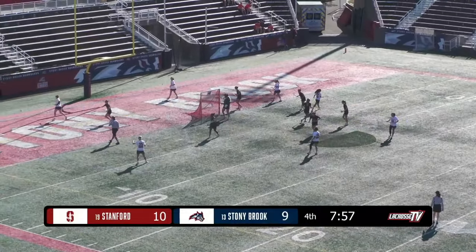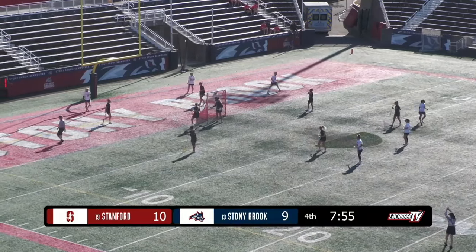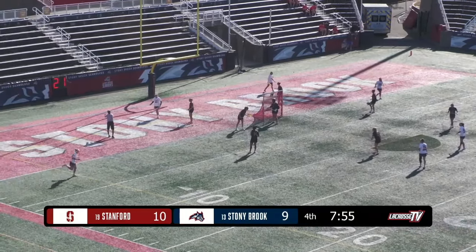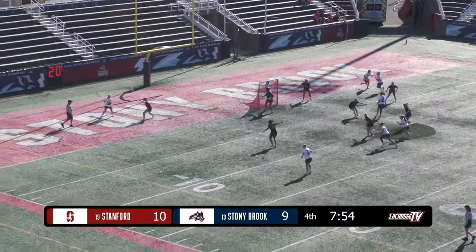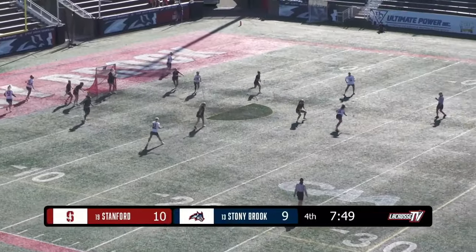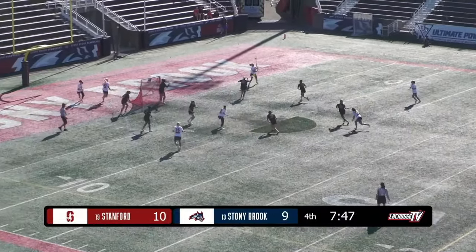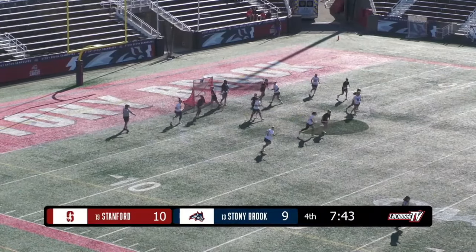Move to the inside. Shot misses, and will stay with the Seawolves. Aaron McQuarrie on the pickup on that initial ground ball. We're seeing 15 seconds left on this shot clock for Stony Brook. They've got to go quickly. Brings it inside. Shot is saved.